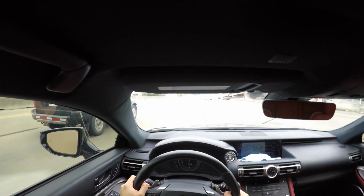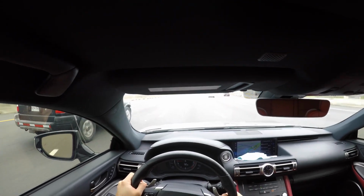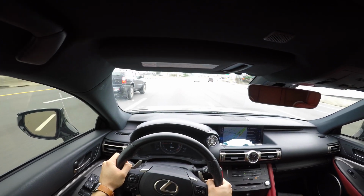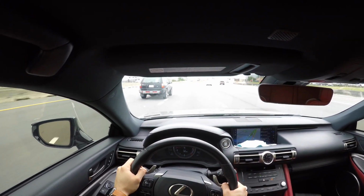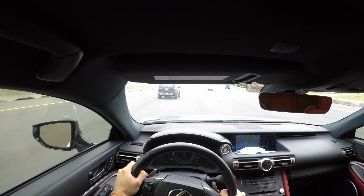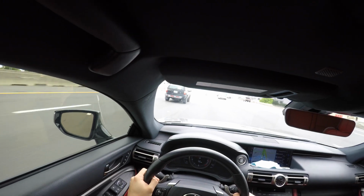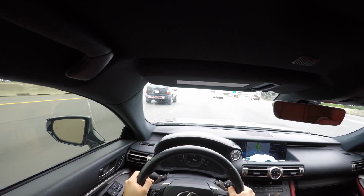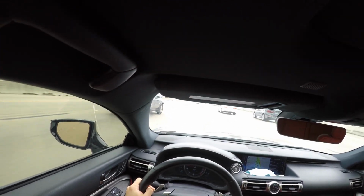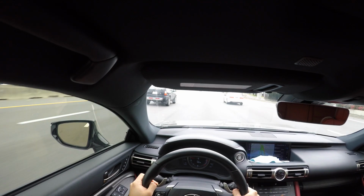That's why a lot of car enthusiasts don't really look at the Lexus RC as a real sports car. But if Lexus actually dedicated some time to taking out whatever makes this car the heaviest and building a better frame as far as weight distribution, man, they'd be selling these cars like hotcakes.